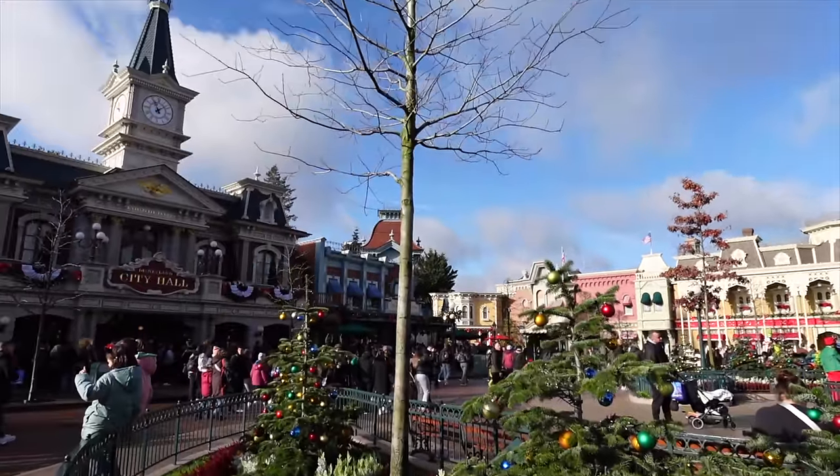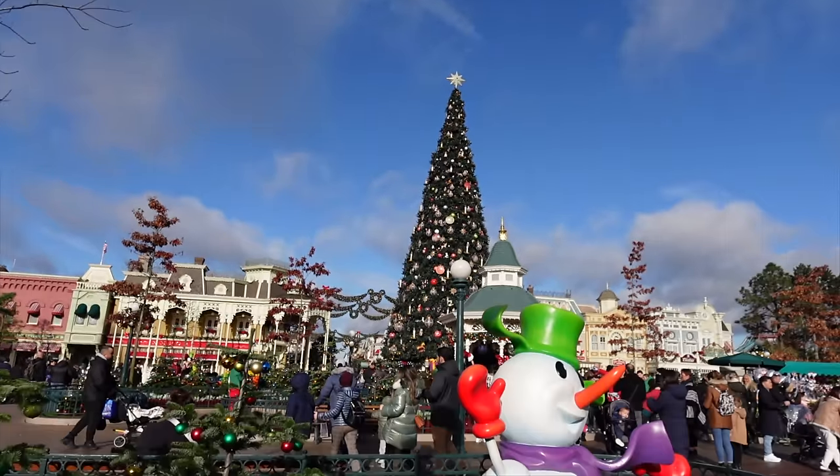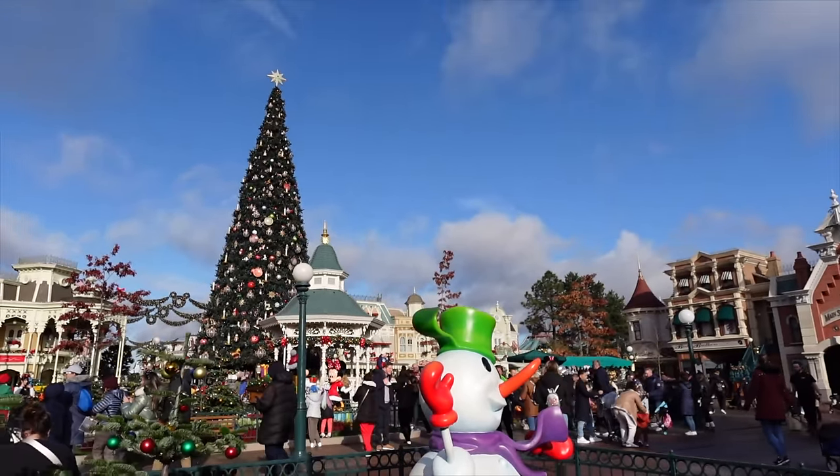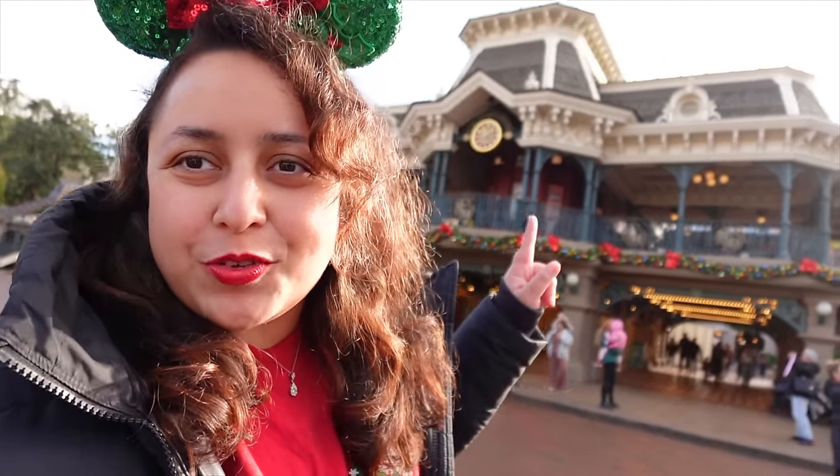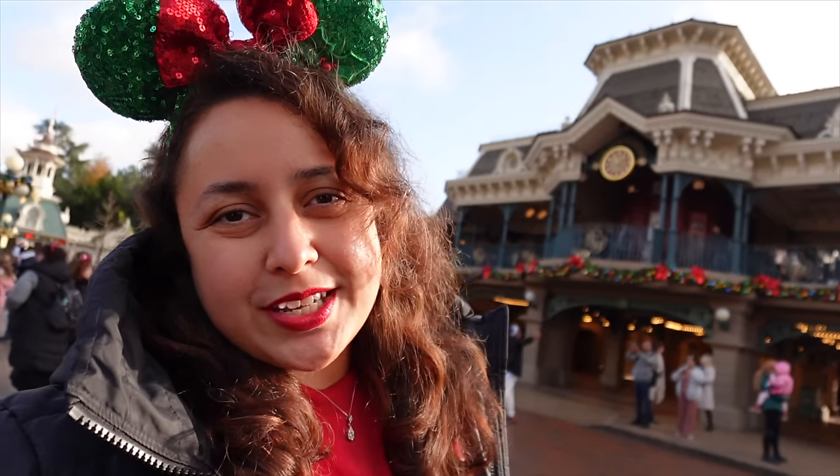There are so many beautiful decorations around Main Street USA, as well as that huge tree, which we are going to have a look at in a bit. But before we have a closer look at the Christmas decorations on Main Street USA, you can see the beautiful Main Street station there behind me too.